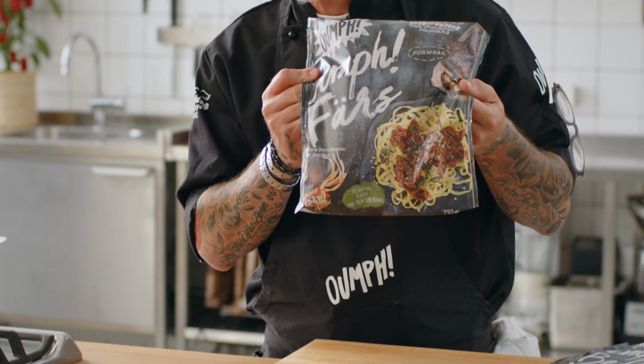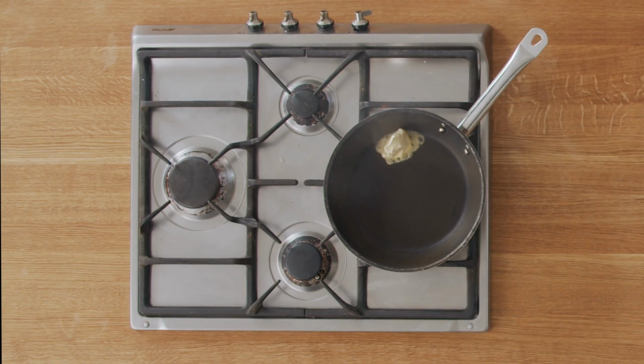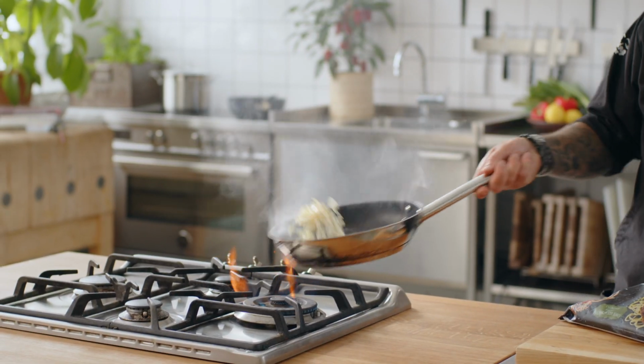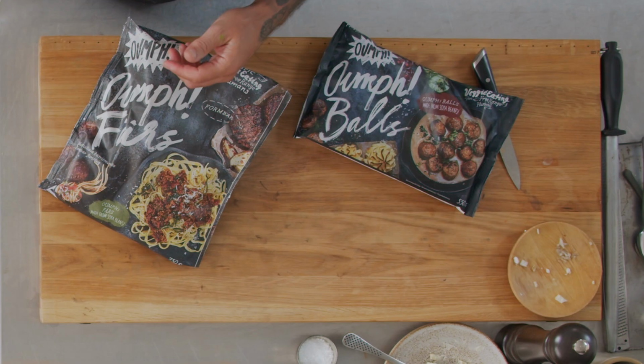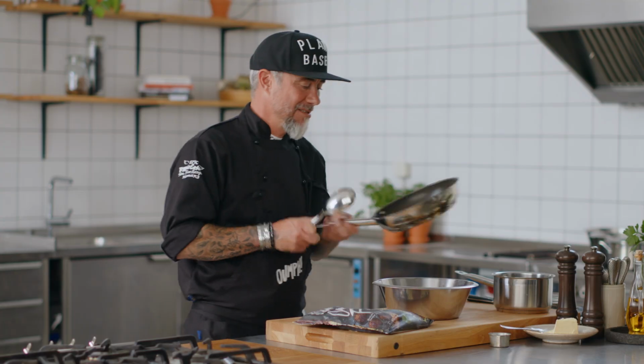All right, now it's time to make the Oumph ball, the star of the dish. If you don't have time, you can buy ready-rolled Oumph balls. They are delicious, but I prefer Oumph mince because I can actually form them by myself. I can spice them up the way I want. We're gonna take some butter, plant-based of course, and I'm frying the onion. Then just let them get some color. Why do I want to have onion inside? Because I like that taste, and it's gonna be a little different texture inside the Oumph ball. So, onions down.